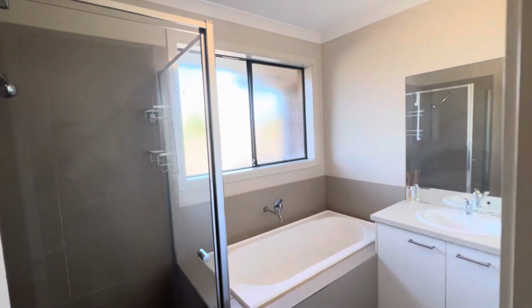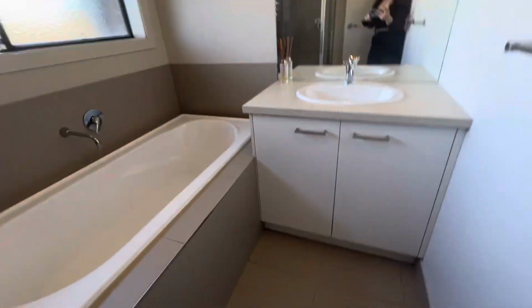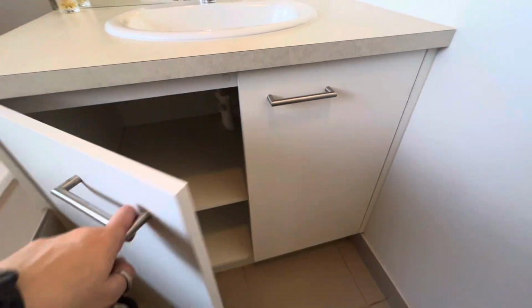This takes us to the bathroom. That's the second bathroom. Just like the other one, it has storage, which is really good.